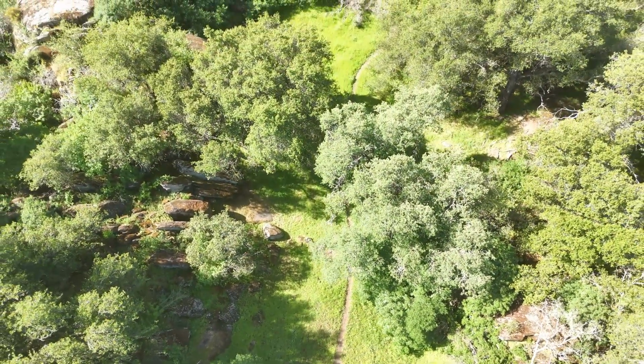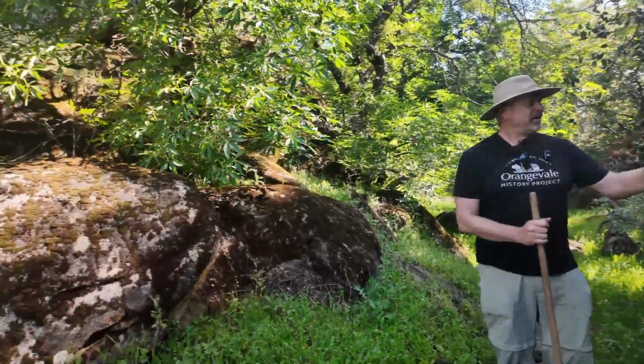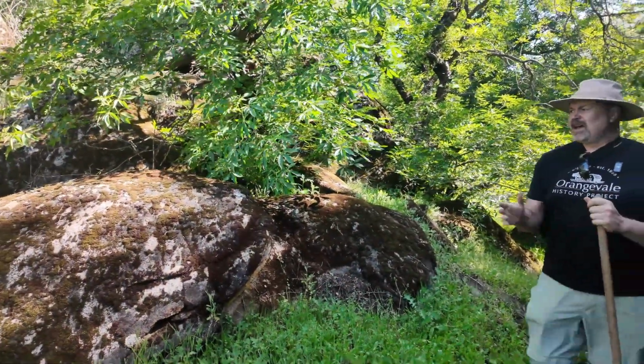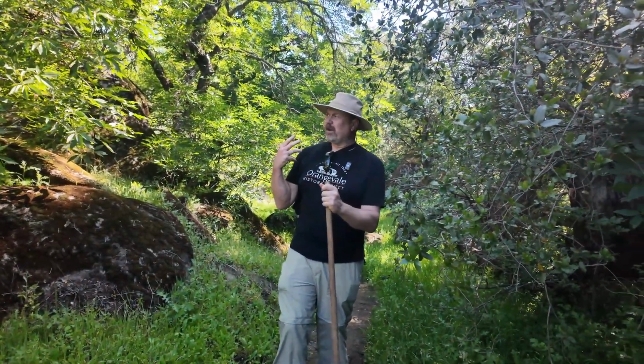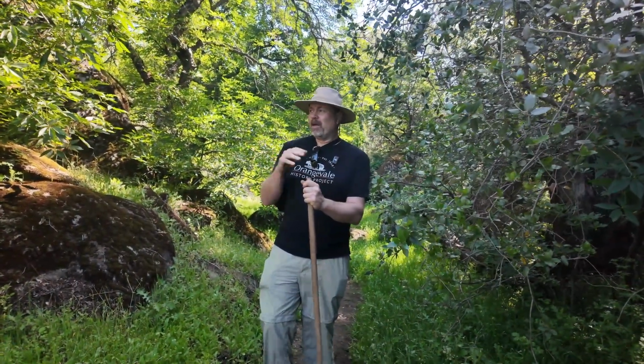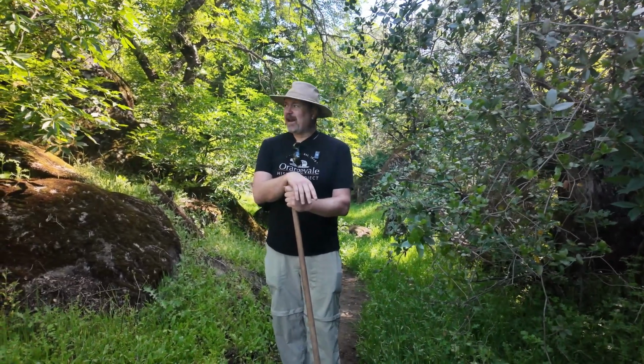You can see how narrow this canyon gets. You've got the rocks right over here, and rocks right in here behind the trees. Very easy to keep the cattle in and secure them and keep them hidden from the sheriff who's coming by looking for you, wondering where you took all those cattle.